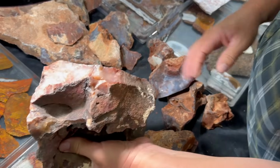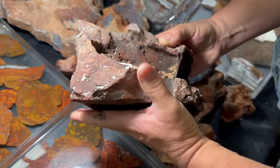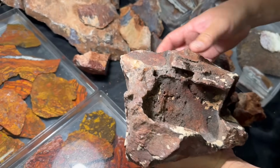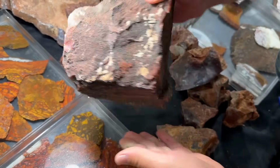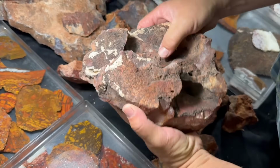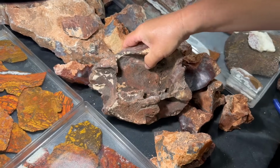So I just found this one. It was just barely sticking out where I dig my flame. So there's flame in there, but that's so cool, just the shape. I love the flat faces. It was part of a seam at one time.